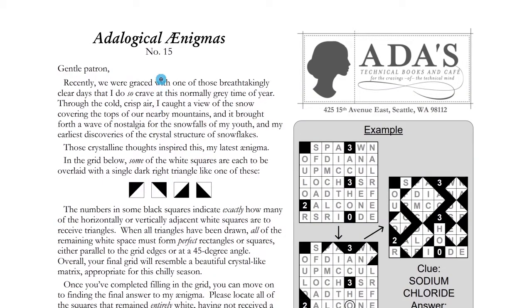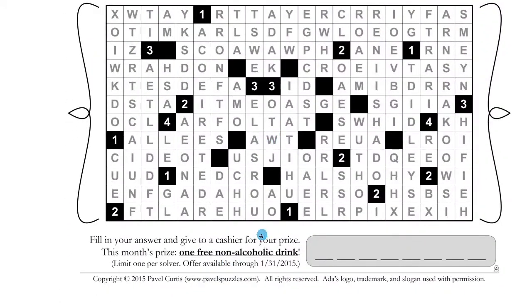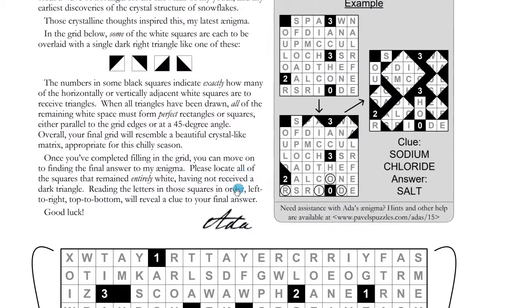Okay, Adalogical Ænigma number 15. This one looks quite fun, just from the example. As always, go to pebblespuzzles.com to do this for yourself.